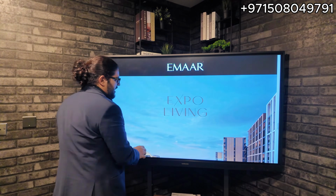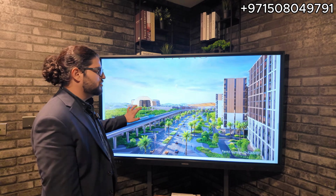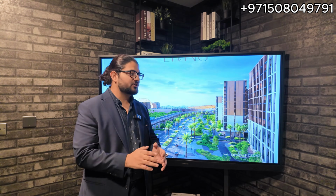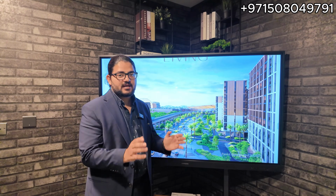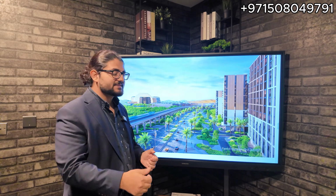So Emaar Expo Living, if we scroll down, this is basically where the Expo Living site is now. For those of you who remember, we did a Terra Heights video as well. That was the first launch that came in Expo Living. The people who bought there, they've seen phenomenal growth. It was an excellent project. And now this is the second chapter of that project called Terra Gardens. That was Terra Heights. This is Terra Gardens.